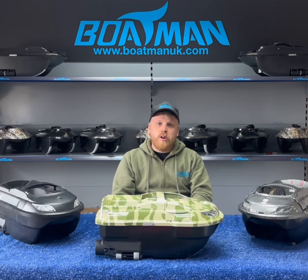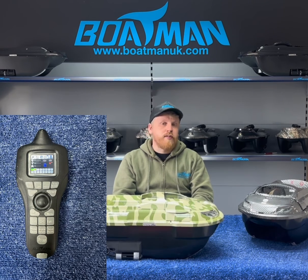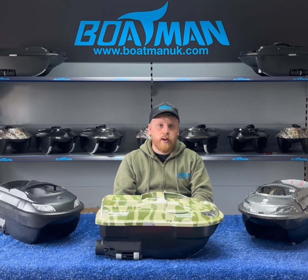What does the remote look like? Well, I'll attach a picture of the remote now, and I'll just speak over the image as well. So essentially the remote is a single-handed remote. This is a GPS model, so you'll see that it's got the little screen on there, but the basic will also have a nice little display for your battery and everything like that, indicating what the charge status is of the boat, and also the remote as well.